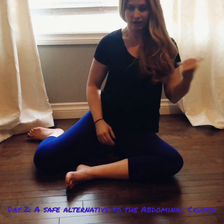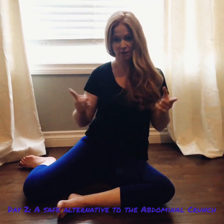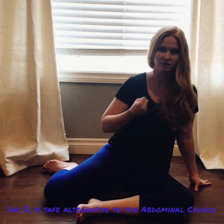Here we go. So yesterday we found intra-abdominal pressure and alignment and breathing into a 360-degree fashion, which is very exciting. So today we're going to do very similar movement because I really need this movement to be solidified.